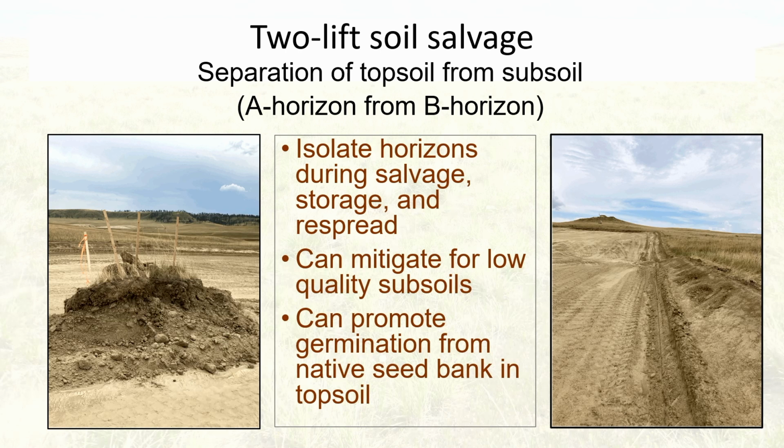So from a sequencing standpoint, that gets to be tricky. And you have to have area to store these soil stockpiles. And so some of them can be acres in size just for the stockpiles. And they can be helpful.